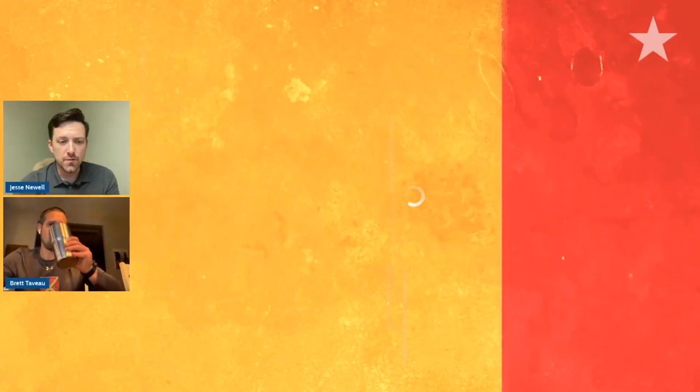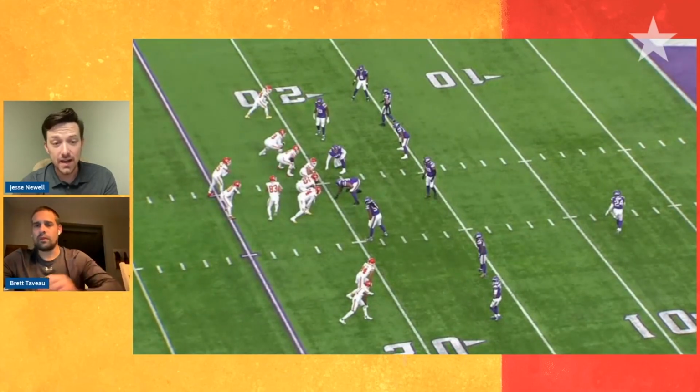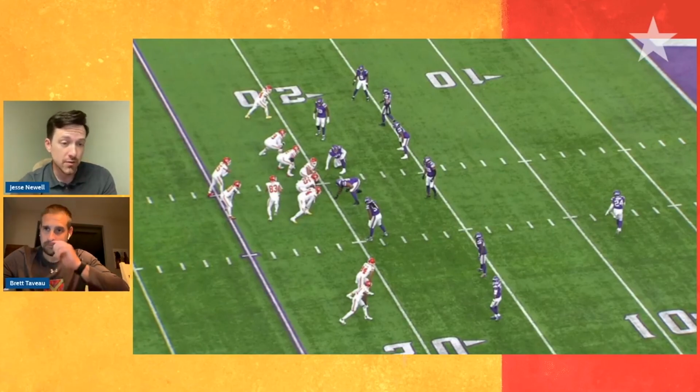Let's move over to MVS. And this one is where you want to talk about exotic. The Vikings get really exotic, bring a 6-man pressure and play a zone behind it. And what do you know? Mahomes makes another good read.